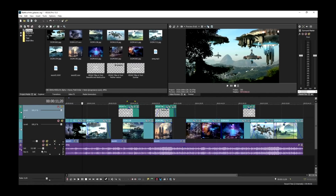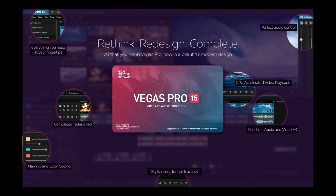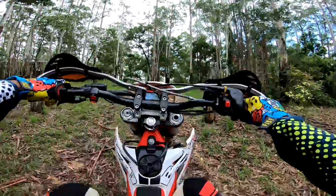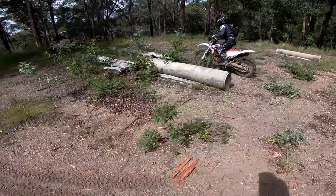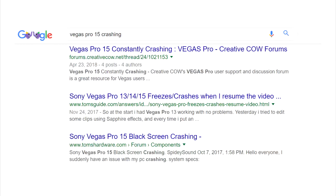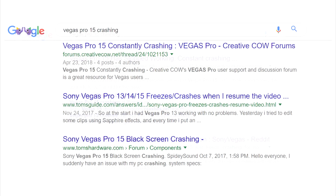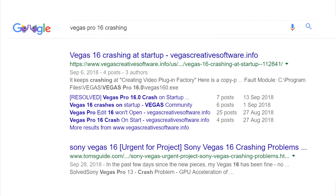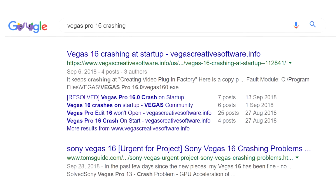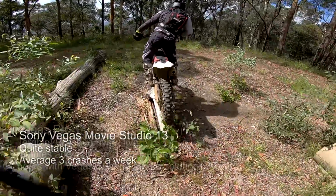Sure, it's cheap, but it's always been quite clunky, slow in rendering, and while each edition slowly gets better, they always seem to be dragging their feet and playing catch up with the competition. My biggest gripe is the software is unstable. If you Google around, you'll find people have issues with any software, but Vegas appears to be far more unstable than most, and forums are littered with posts where everyone is trying to get the issues sorted. I have had these issues too.